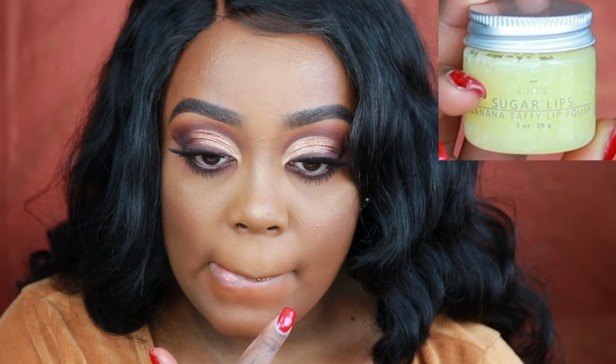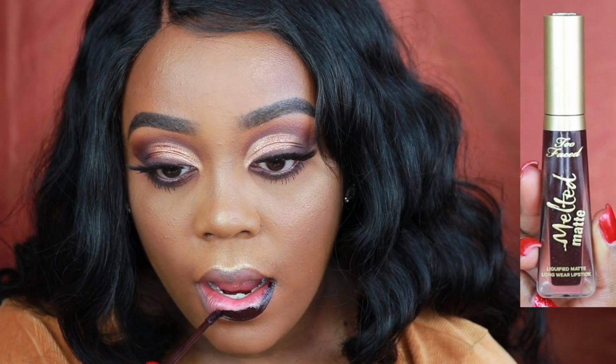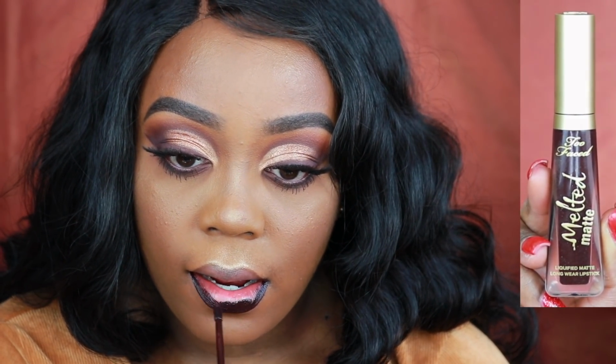Now I'm just using some Zoetic Sugar Lips. This is in the flavor Banana Taffy. My lips were really crusty, although I had lip gloss on from the beginning of this makeup tutorial to the end, but I needed to get the dead skin off. So I wiped that off, and then I went in with the Too Faced Melted Matte Liquid Lipstick, and this is in the shade Evil Twin, and it is gorgeous. It's like a dark maroon plum, almost black. It is just so stunning. I love it. I don't get to wear it often because I don't have a lot of looks that I feel like this could go with, but this look I felt like tied in perfectly.